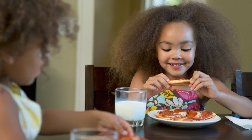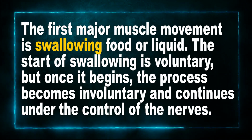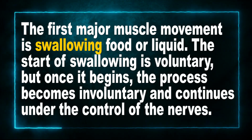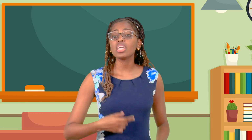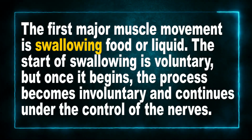In a few minutes, you would have completely forgotten about the pizza you had for lunch. But it is still in your stomach, and that's where all the excitement happens. The first major muscle movement is swallowing food or liquid. The start of swallowing is voluntary, meaning we can control whether or not we want to swallow a certain type of food. But once that begins, the process becomes involuntary and continues under the control of nerves.